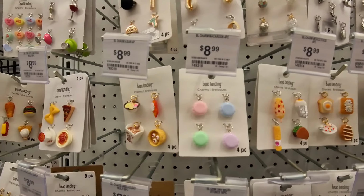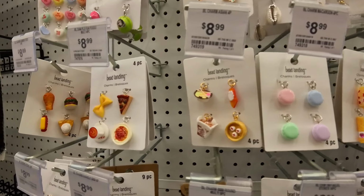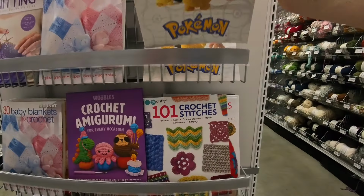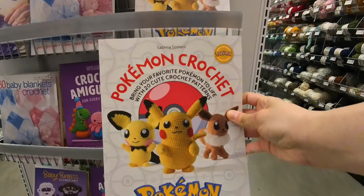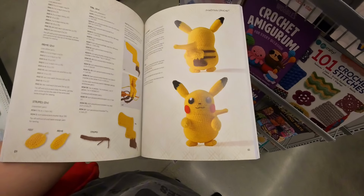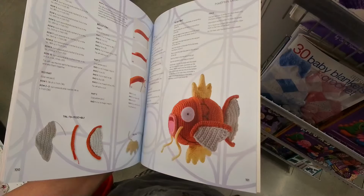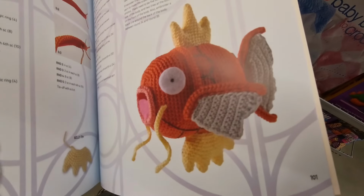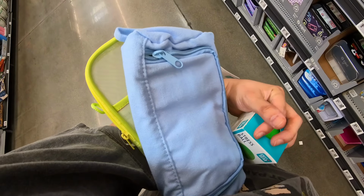I did see these very cute charms, but yeah, there's just a lack of fabric supplies and craft supplies in general. I did get distracted by this Pokemon crochet book, which was absolutely adorable. I mean, just look at this little Pikachu and take a look at this Magikarp. Oh my god, I kind of want this. I just don't know how to crochet, and I don't know if my mom would make that for me.